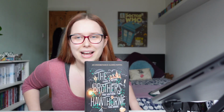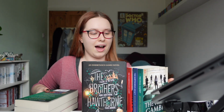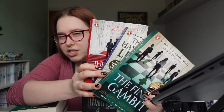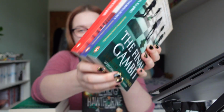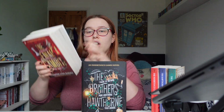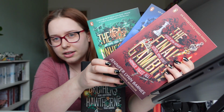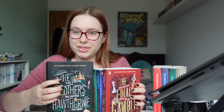Let me get the rest of them. So I actually have two sets of Inheritance Games books. I have these, which I got from The Works, which were the UK editions, and I love the spines on these. I absolutely love them. They look really pretty. And then these I got off of TikTok Shop. I think these are the standard issue, the ones that are everywhere now, because they fit in with this cover. So. Oh, they look so good. I'm so excited.